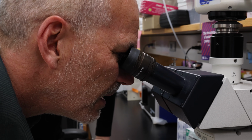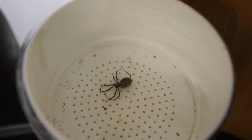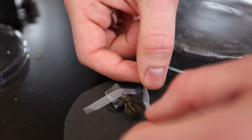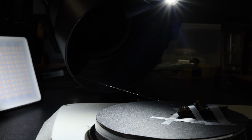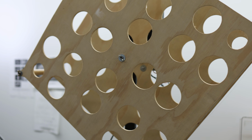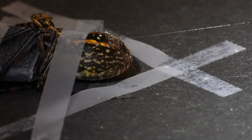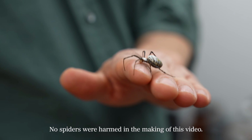So to find out how it compares to steel, we wanted to run a test. But it turns out that getting a sample isn't so easy. Alright, we've taken a garden variety spider and knocked it unconscious using CO2. We brought it over here and we put it down with tape. I then started pulling out the dragline silk by hand. It's so light that you can barely feel it. And we've attached it to this big rotating mechanism which they custom made to milk spiders. No spiders were harmed in the making of this video.